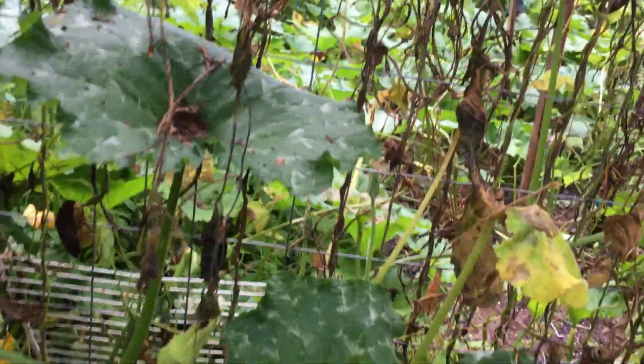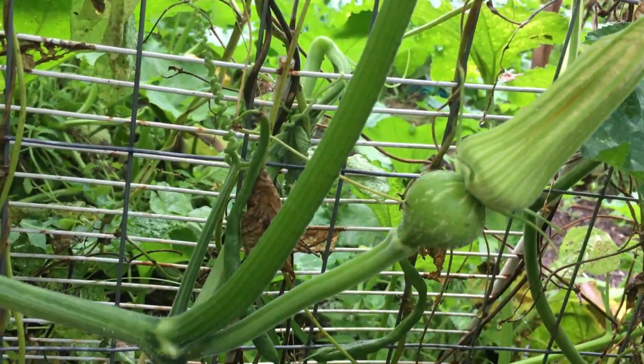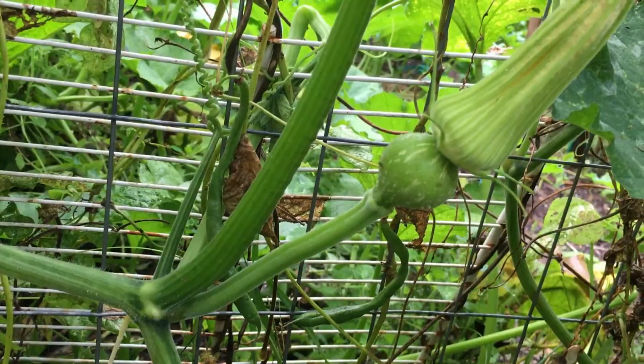Look over here. If the dog doesn't eat it. Here we go. Move, baby dog. Where was that? Yeah, right here. That's a baby. Flower hadn't opened yet.